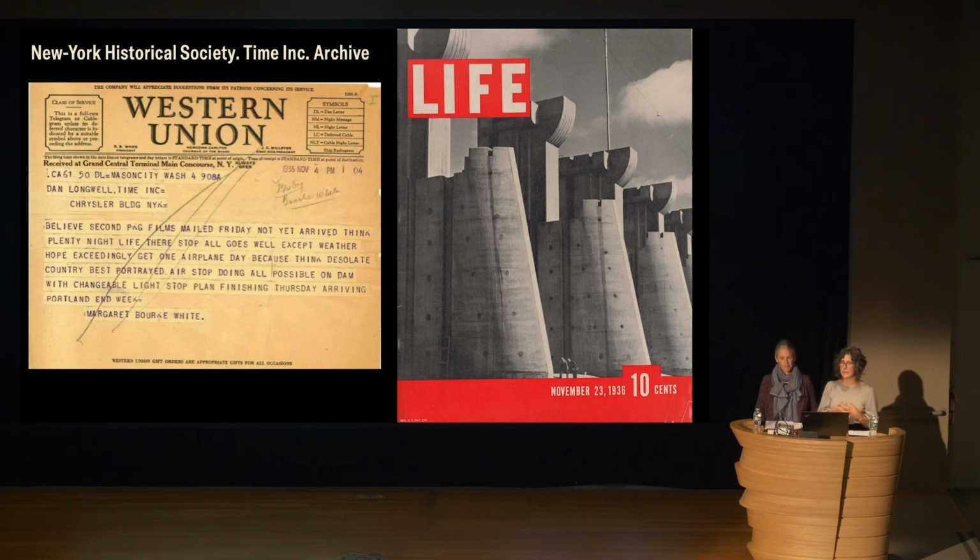The first, as you see on the slide here, is the New York Historical Society, which is now the home of the Time Inc. archive, which arrived there in 2015 and was just beginning to be cataloged in 2016 when we began our collaboration. And we decided to do a case study of what the archives might yield if we were able to pull off this exhibition.